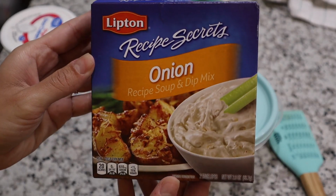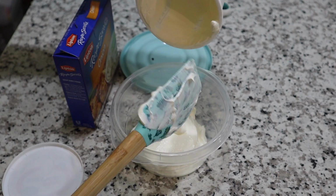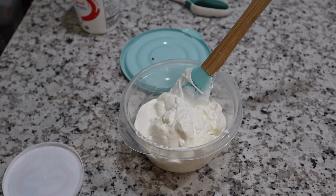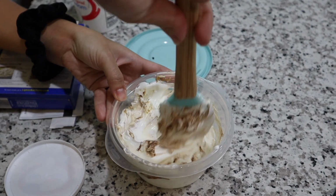Alright, and the last thing I really need to prep is this dip. You're going to need some sour cream, some soup onion mix, a container, a spatula, preferably these bendy kinds, and we're going to start by emptying the sour cream into our container, taking the soup package, putting it on top, and then stirring it.